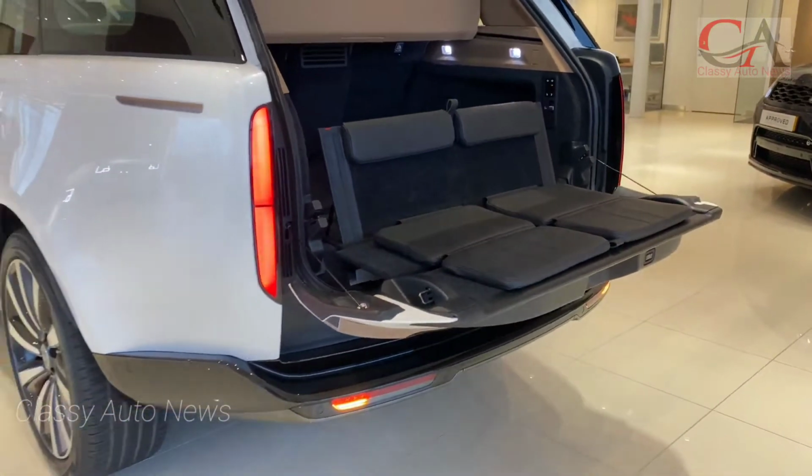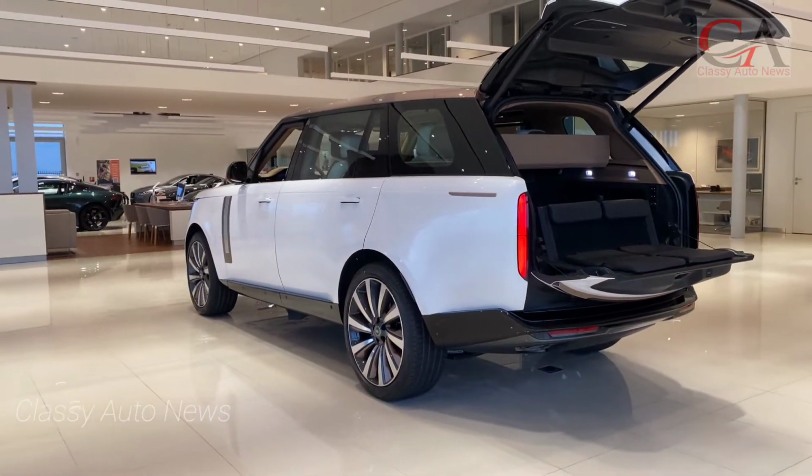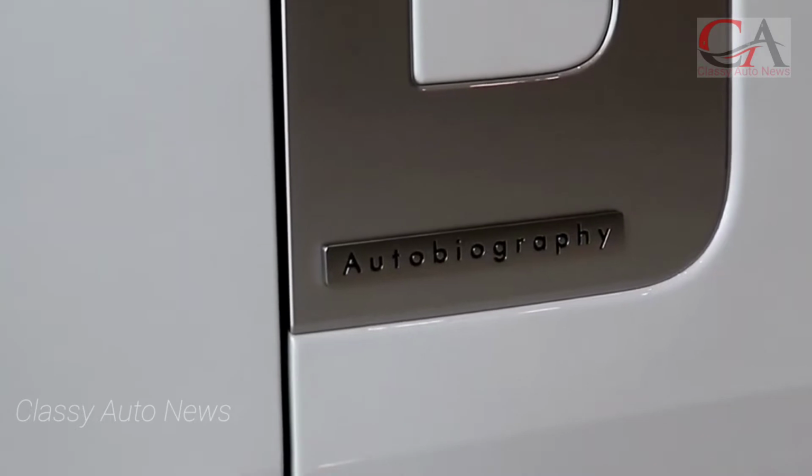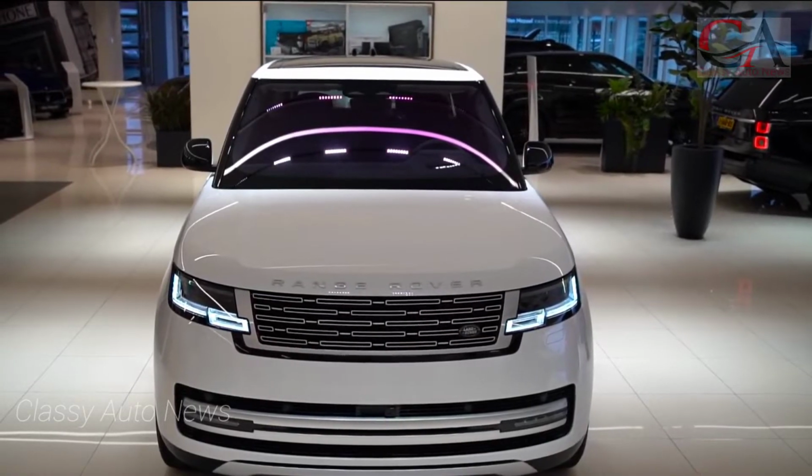high. The long wheelbase version of the Autobiography is only available with the more powerful V8 petrol engine and the hybrid. It is slightly longer than the standard version, and so has improved rear passenger space.